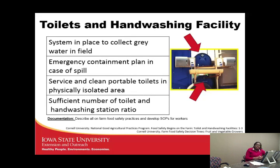Systems also must be set in place to help maintain your facilities, such as having systems set in place for collecting gray water from your portable facilities, having an emergency plan in case of contamination and spilling, and having regular maintenance of your portable facilities in a physically isolated area. The most important thing to note here is just make sure that there's also a sufficient amount of toilets and hand washing stations per every gardener and volunteer.